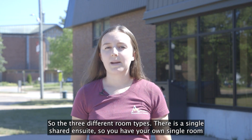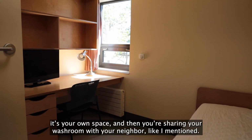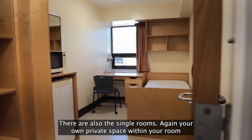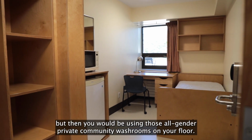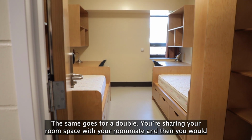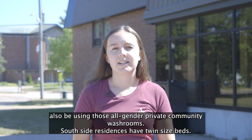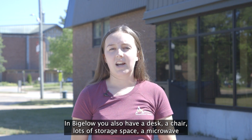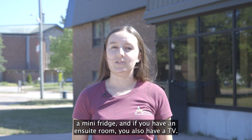So the 3 different room types: there is a single shared ensuite, so you have your own single room, it's your own space, and then you're sharing your washroom with your neighbor, like I mentioned. There are also the single rooms. Again, your own private space within your room, but then you would be using those all-gender private community washrooms on your floor. Same goes for a double, so you're sharing your room space with your roommate, and then you would also be using those all-gender private washrooms. Southside residences have twin-size beds. In Bigelow, you also have a desk, a chair, lots of storage space, a microwave, a mini fridge, and if you have an ensuite room, you also have a TV.